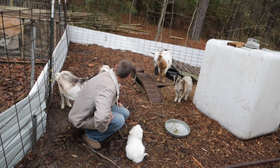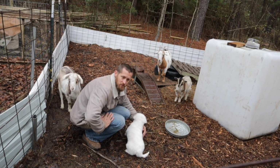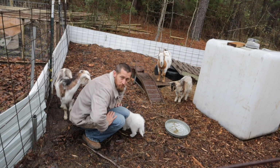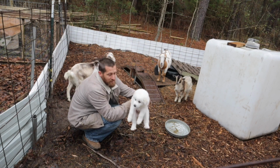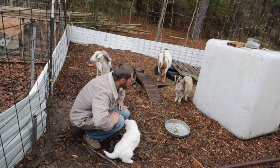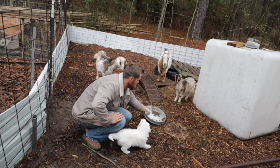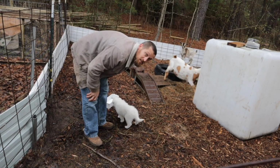So, what are you doing? So we're trying to introduce her slowly and keep her in the right environment, keep her with the goats as much as possible, but as supervised as possible, because this tiny thing is no match for the horns of some of our goats. So we just try to give her as much exposure as possible and give them as much exposure as possible as well, so long as everybody stays safe.